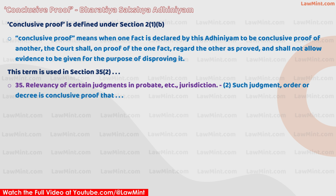This term is used in section 35(2), where it is stated that if any other court with a proper jurisdiction passes a valid judgment or a decree or an order conferring some legal rights to a person, then the current court will automatically consider it as a proven fact that the person has those rights. The person does not have to specifically prove the existence of such rights.